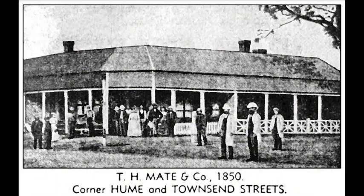Pioneering retailer Thomas Hodges Mate established his retail store on the southwest corner in 1850, and by the early 1850s, the corner had become the centre of town. Mate's store also included Albury's post office. At this stage, Albury had a population of just over 400.